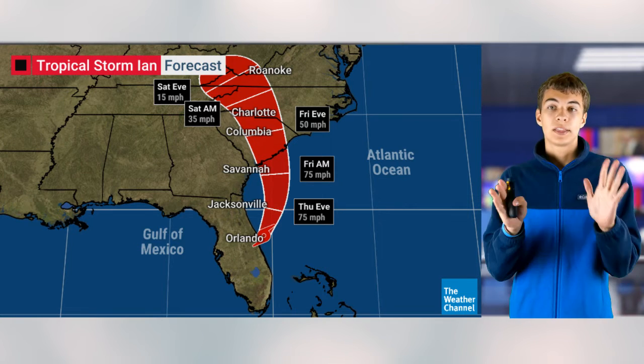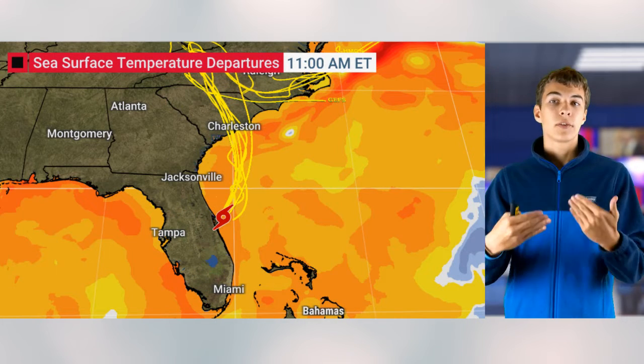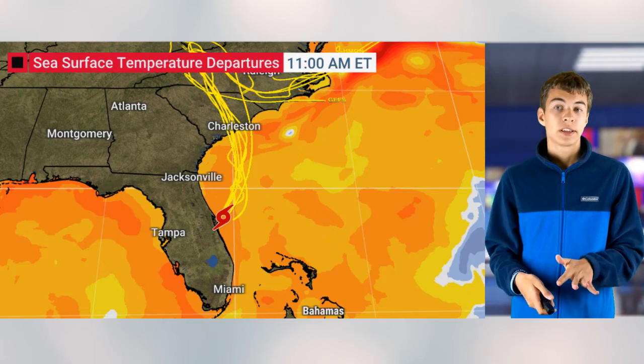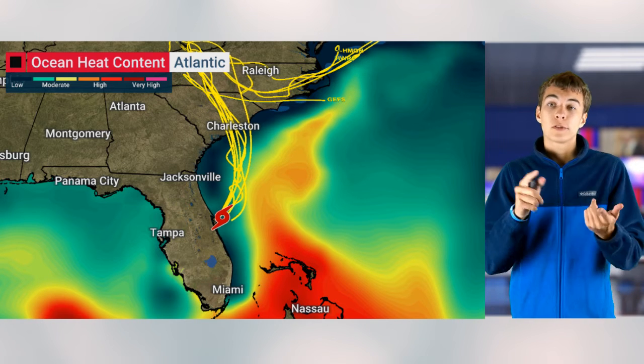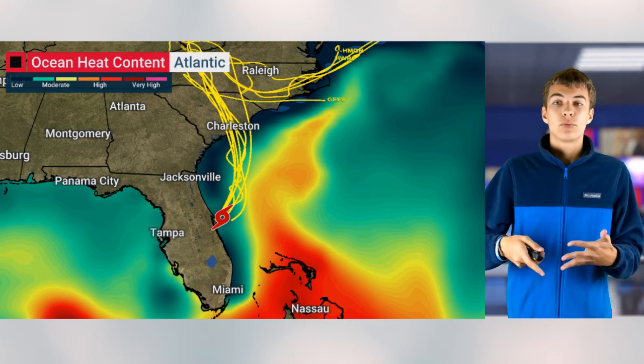But one thing that's going to lead to its strengthening, waters are very warm in this area, which is not good news if you're in the Carolinas, because we could see that strengthening. And they're not just warm, it's deep, warm water, which means there's lots of fuel for this slow-moving tropical storm to potentially turn into a hurricane.